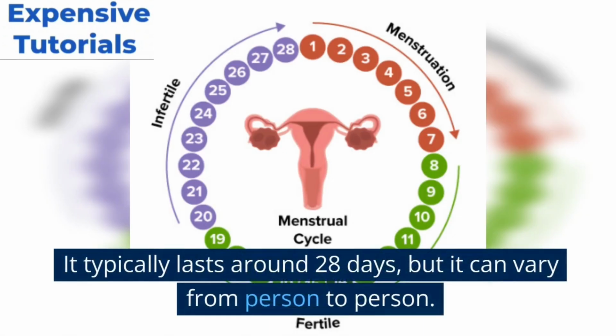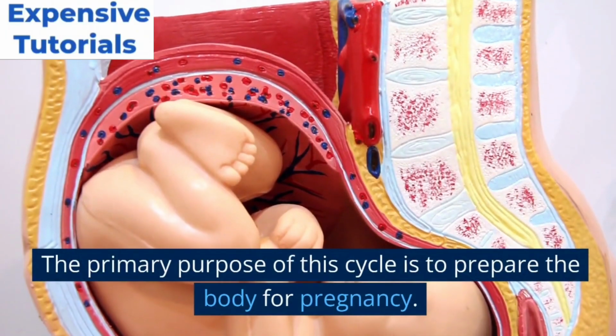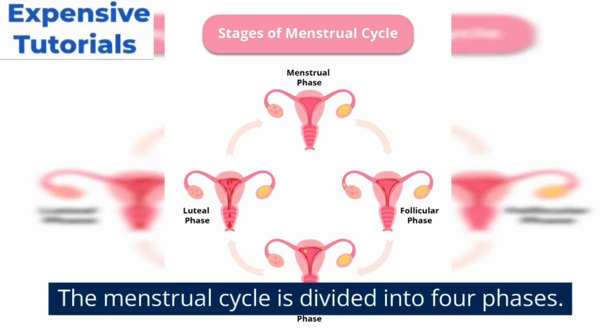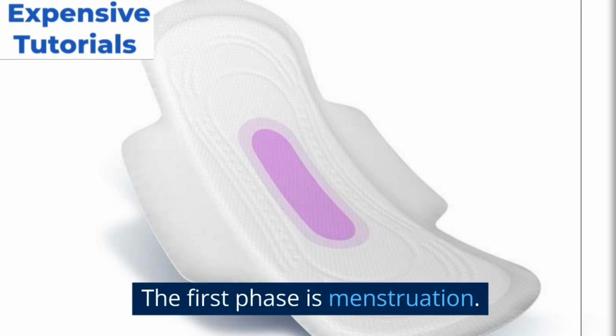It typically lasts around 28 days, but it can vary from person to person. The primary purpose of this cycle is to prepare the body for pregnancy. The menstrual cycle is divided into 4 phases. The first phase is menstruation.